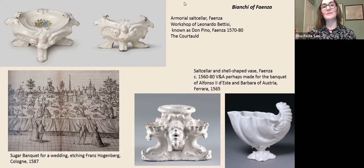We have memories again of the Dukes of Ferrara having wedding banquets in which they ordered from Faenza all sorts of incredible shapes, including fountains, all made of Faenza white. They seem to be particularly suitable for fruit and for sweets. That's what they say, at the table of the princes.